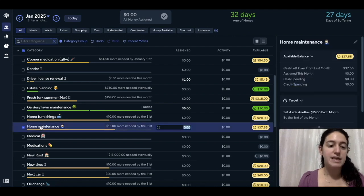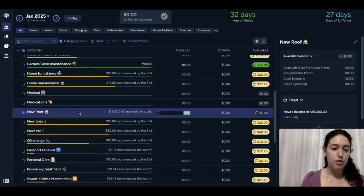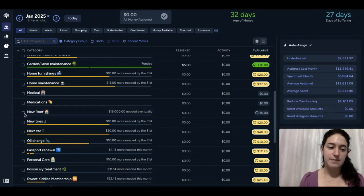Then I have home maintenance, and this is another category that we need to build up quite a bit. I think you're supposed to have at least 1% of your home's value set aside for home maintenance. That would be well over $3,000 for us. So slowly but surely we'll build it up. And then I have new roof, which again, we do need to build up to about 15,000, which is a lot of money. So in the new year, my husband and I will sit down and talk about how we want to deal with this and how we want to set money aside for this.